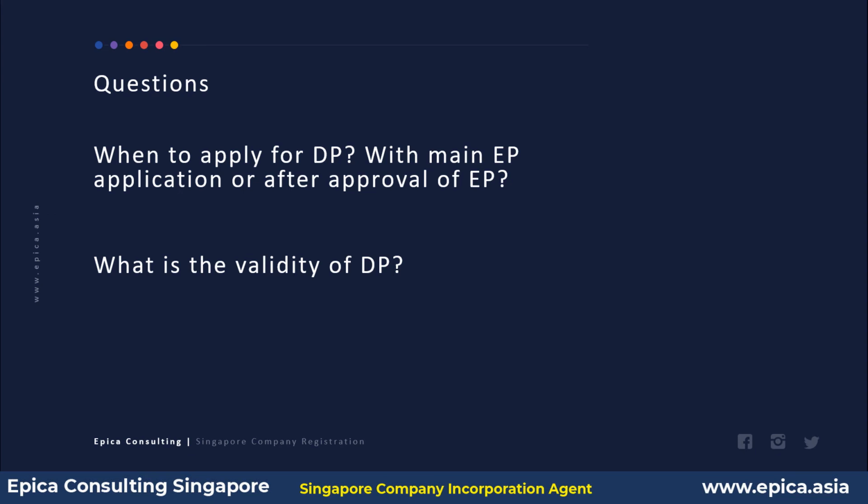But if your company is an established one and generally has been able to get employment passes previously, then it is better to apply for both together, because then everything becomes easy in terms of travel arrangements and processing and issuance of visa.